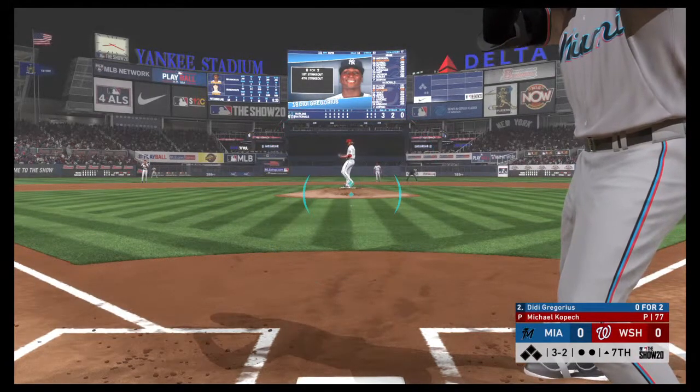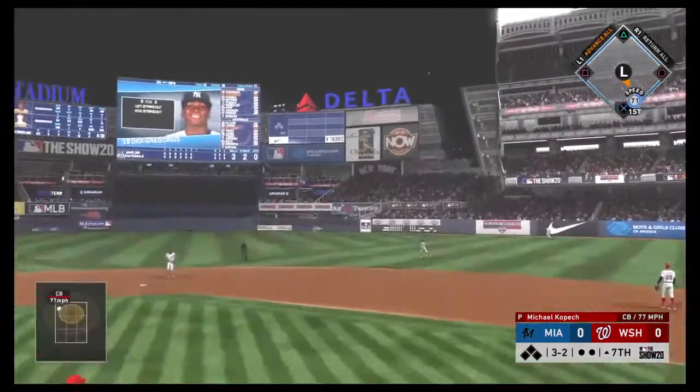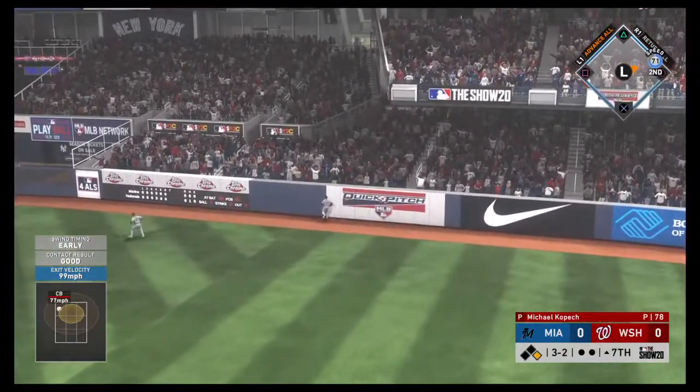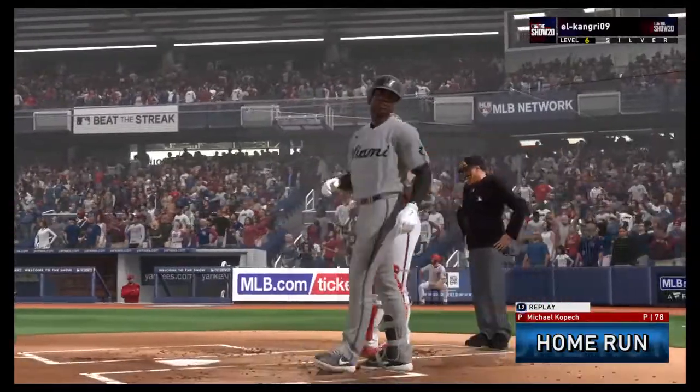Another full count pitch home. Didi swings and belts a ball to right field. This is carrying well. And this ball is gone. No chance to make a play on that one.